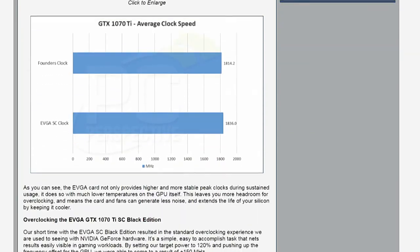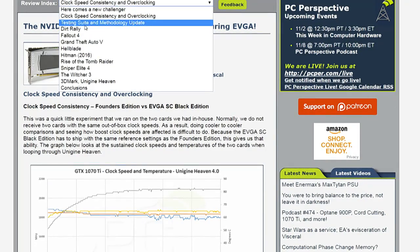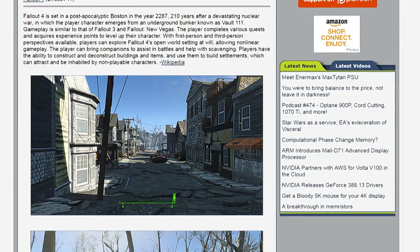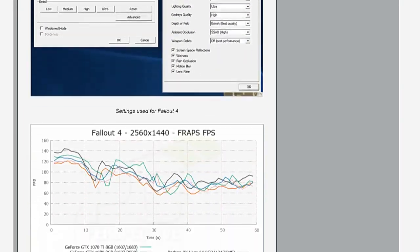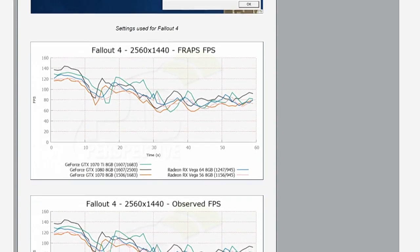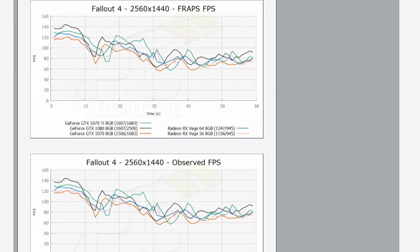And then the average is that the 1070 Ti is 10 to 25% faster, or about 15 to 18% faster on average than the 1070, but it's only 5 to 10% slower than a 1080 in the average case. So again, it does turn out to be much faster, much closer to a 1080 than a 1070 in these instances.